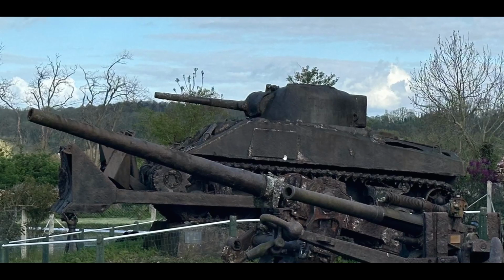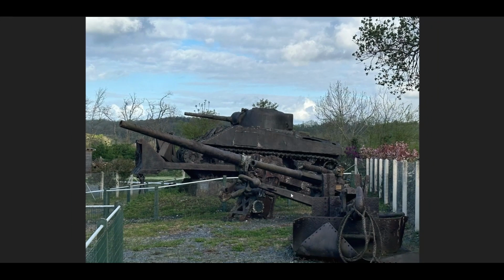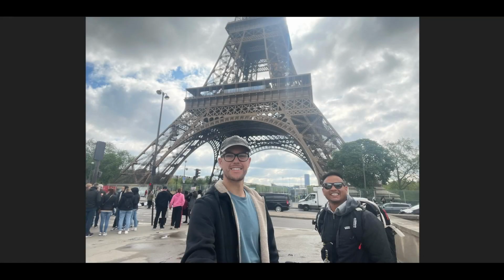It's almost creepy, but there were some other things obviously pulled out, some guns. There was even a ship's turbine pulled out of the water. And altogether it was a really interesting museum. And that concluded a really amazing tour of the Normandy battlefield.